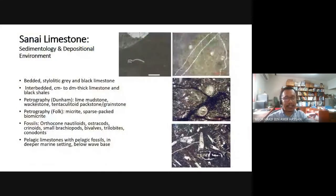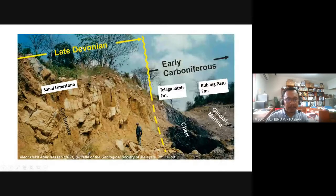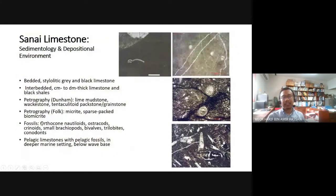So let's go to the Sanai limestone first, this part here. So what is it in terms of sedimentology? So in outcrop, the limestones are well bedded, but you also see lots of stylolites forming the contact between beds, and the color ranges from gray to black in black limestone. You also get interbedded centimeter to decimeter thick limestone and also black shales in between.